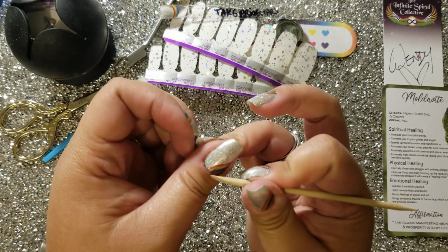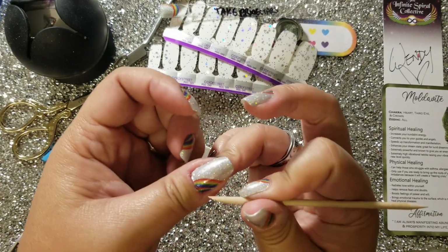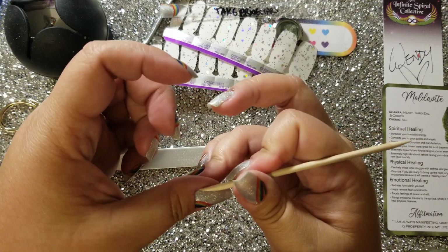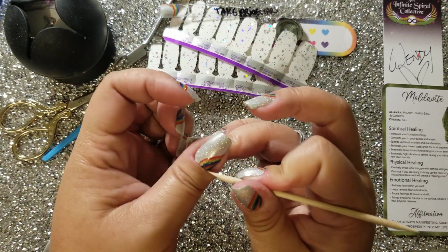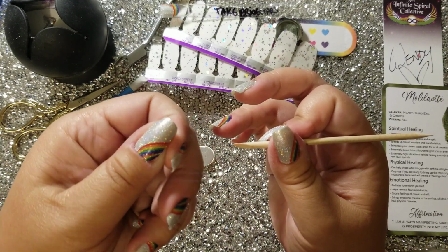I love that set, the Butterfly Effect. It was really awesome. The little butterfly designs and the white overlay. That's what Color Street needs to come out with, is some white overlay.